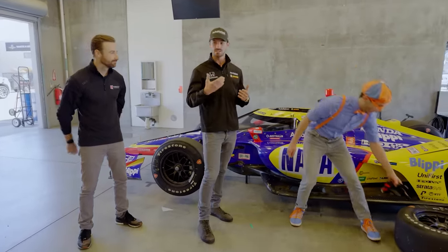So the first thing we focus on is our neck. You know, we have the helmet on, that weighs 5 or 6 pounds.